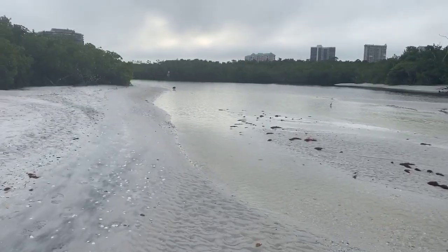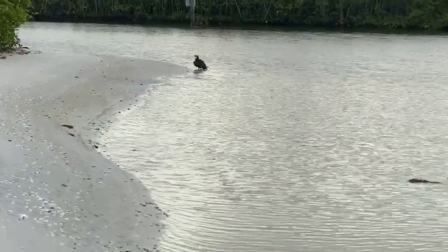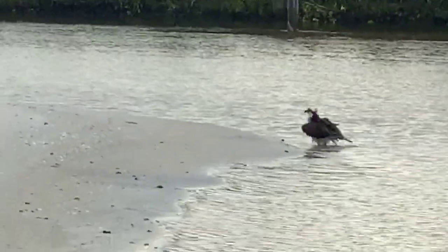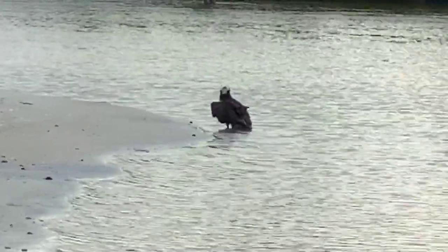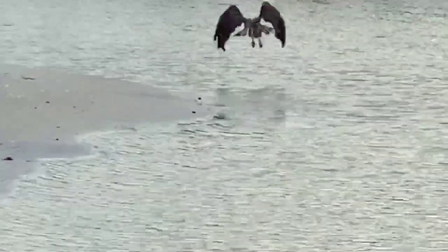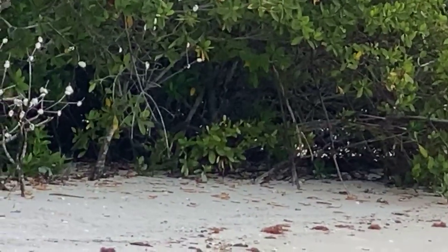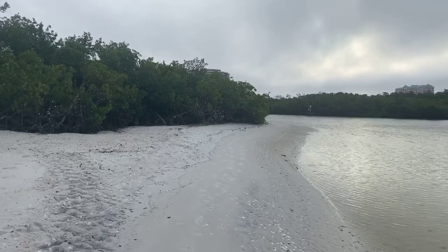Is it an osprey? Yeah, it's an osprey. We got bald eagles down here and I can't get close enough. No, that's an osprey. It must be really dirty. It's determined to take a bath there. Well, where are you going? Around the corner. Oh well. Darn it. Anyway.